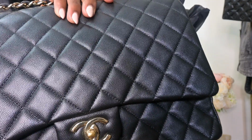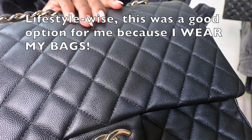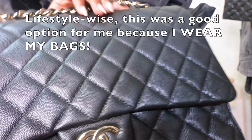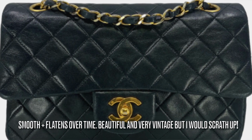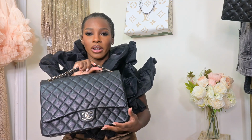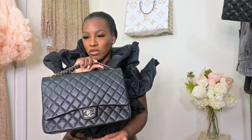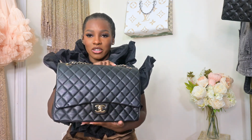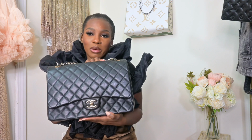And if you're unsure, let me show you. So the caviar quilt looks kind of grainy and textured, whereas the lambskin is just straight smooth leather, so it has no texture in it. So if I hit this on something and it gets a little scratch or a little bit of an imperfection, you really won't tell, because the leather is already grained a little bit. So that's why I'm glad I went with this.